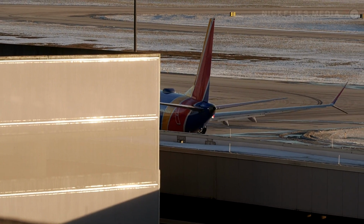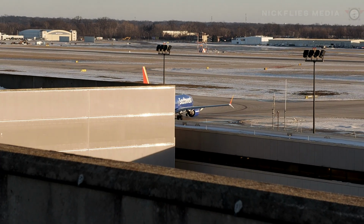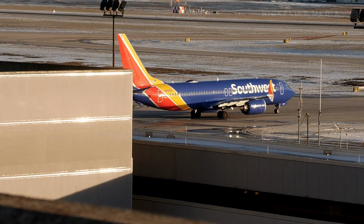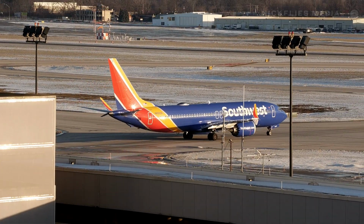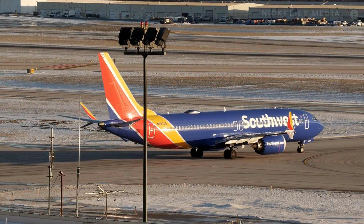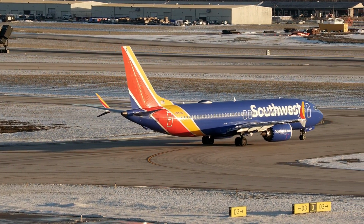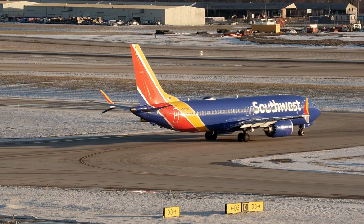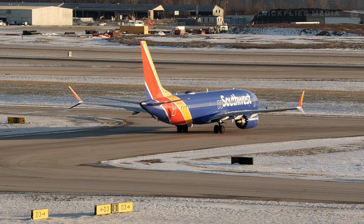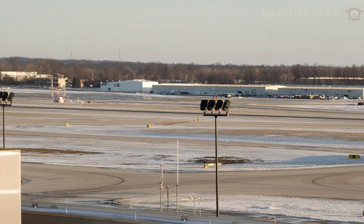See the end of the garage there. They're down there doing some work too. They're getting the snow cleared up, so a little bit trying to stay out of everyone's way up here. A beautiful day here in Columbus today. The American Eagle as it lands.